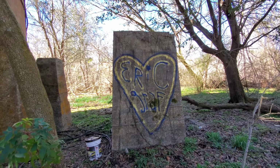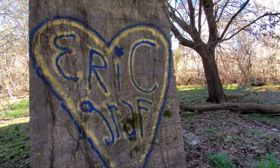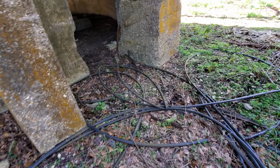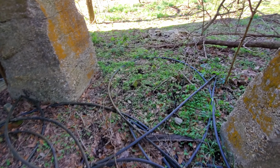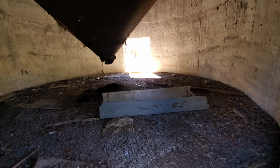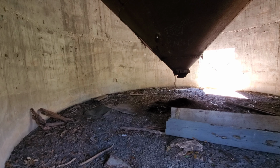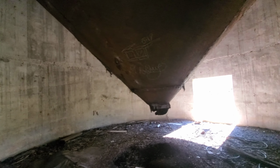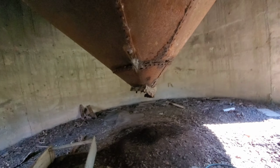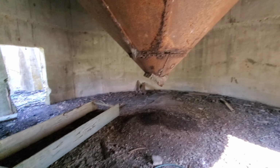Of course, there's some graffiti out here, not too much. Just a few spots that have been tagged. We're gonna go into this silo or whatever this is next to the big chimney and see what's inside here. Not sure what this is, but it's very big. Maybe they put the dry sugarcane pulp inside of this thing and you'd get it at the bottom there. I'm not sure.